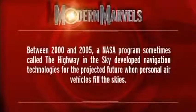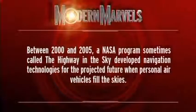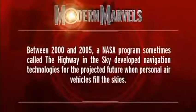Between 2000 and 2005, a NASA program sometimes called the Highway in the Sky developed navigation technologies for the projected future when personal air vehicles fill the skies.